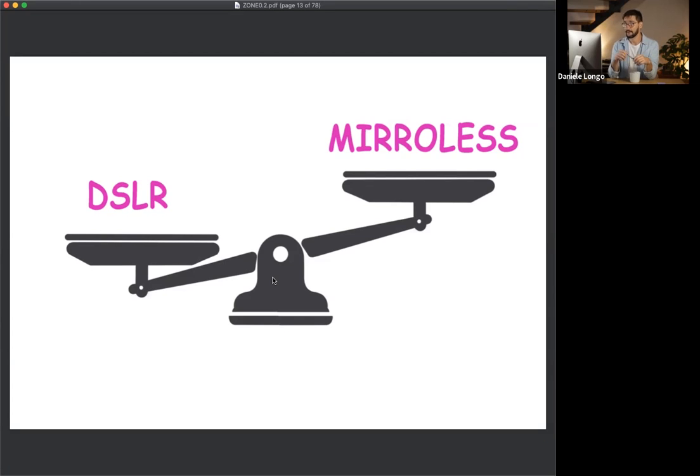But also, since a lot of people are moving to mirrorless, if you're starting as a photographer in the second-hand market, you can most likely grab a great DSLR without spending too much money. I'm not saying bargain, but it depends really where you are and what you buy at the time.